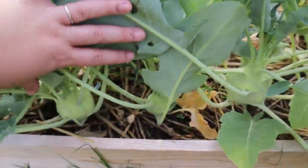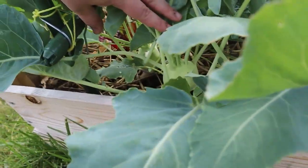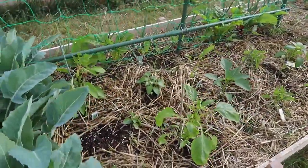Kohlrabi is about ready to harvest. I think I'm going to harvest them this weekend and make a salad actually, because that one in the middle there looks really good. But I like to chop them up and make a little cold salad.